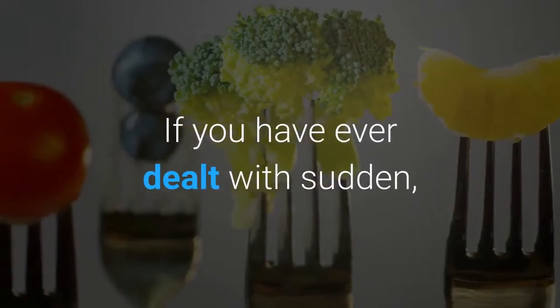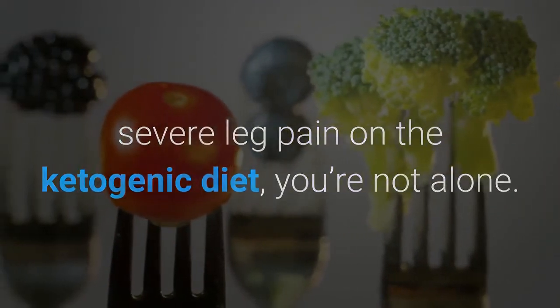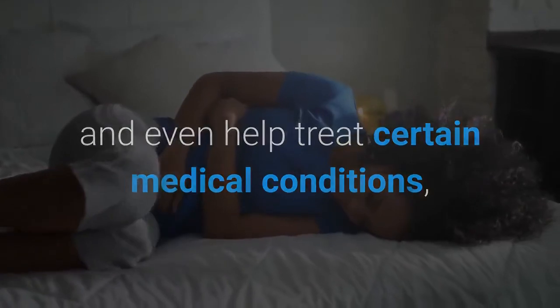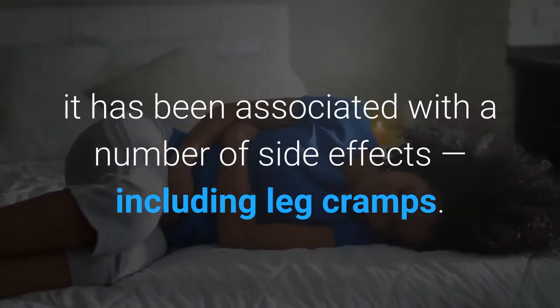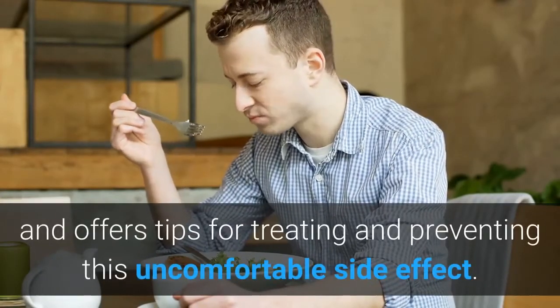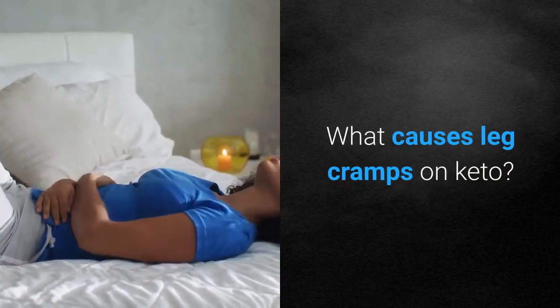If you have ever dealt with sudden, severe leg pain on the ketogenic diet, you're not alone. Although this high-fat, low-carb diet may aid weight loss and even help treat certain medical conditions, it has been associated with a number of side effects, including leg cramps. This article explains why some people may experience leg cramps on keto and offers tips for treating and preventing this uncomfortable side effect. What causes leg cramps on keto?